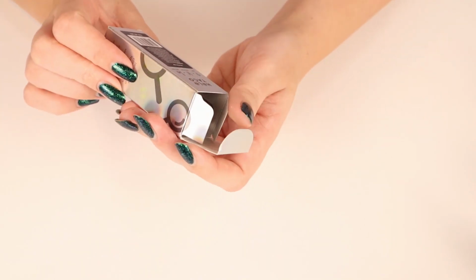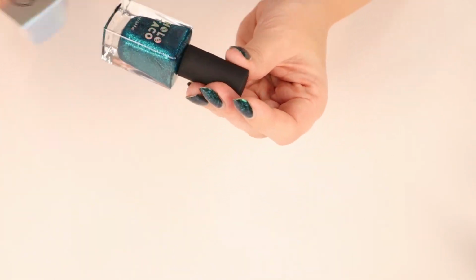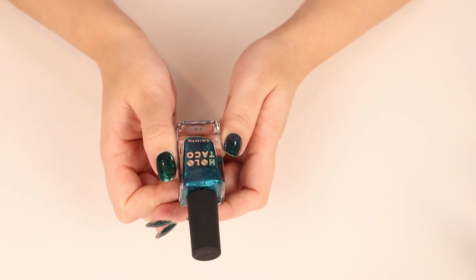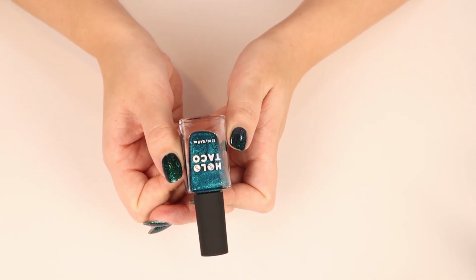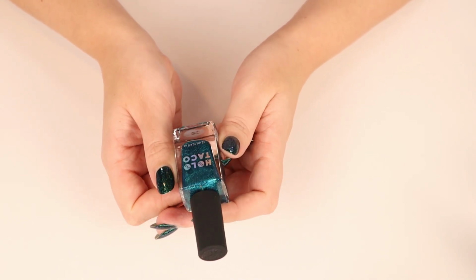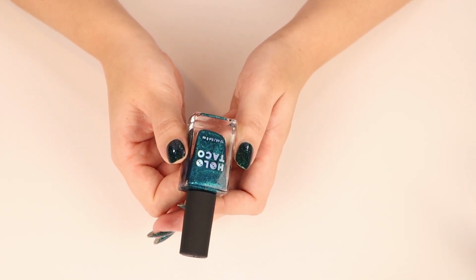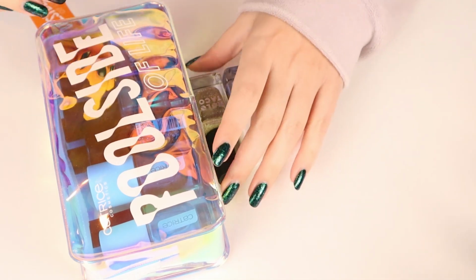And then the last one is Teal No Lies. It's kind of similar-ish to what I'm wearing right now, but it's more blue. And the shimmer in this is smaller. So it's a really beautiful, shimmery, bluish teal shade. Really stunning.